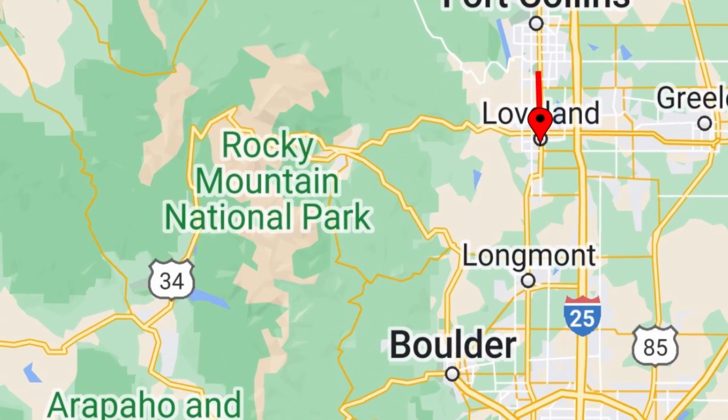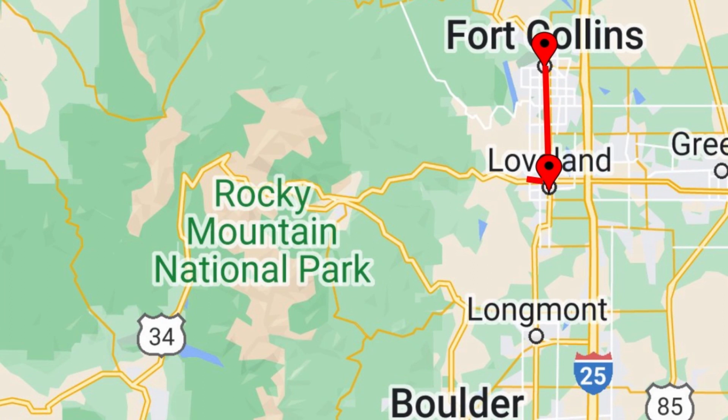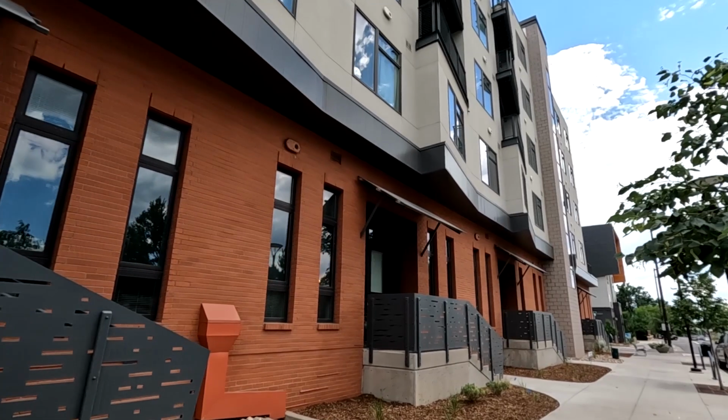Today, we are in Loveland, Colorado. This is a nice little pocket town just south of Fort Collins, nestled right up against Rocky Mountain National Park. And if you're excited about learning everything you need to know about Loveland, Colorado, the housing, the shopping, why people love it, what it's close to, what you would do here if you lived here, this is the video for you, so stay tuned.